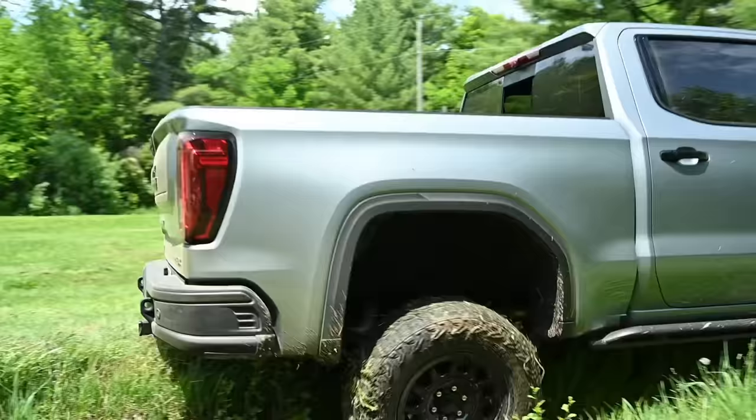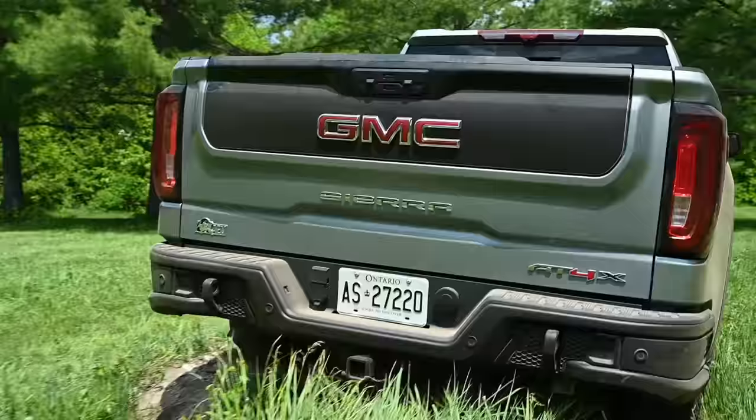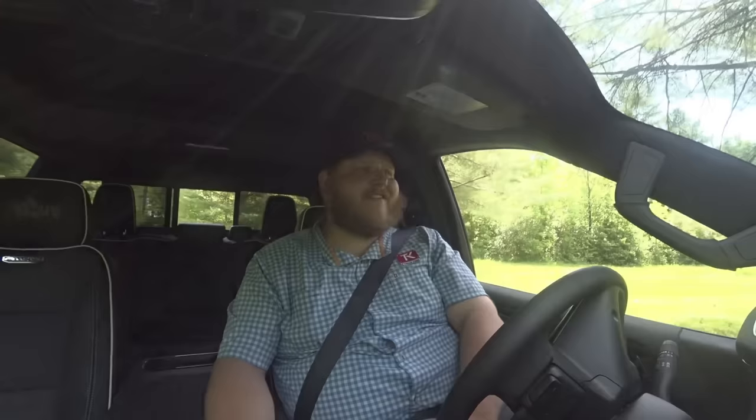I could feel the traction control stepping in to do its job. When there was a bit of tire spin, it was braking the inside tire that was spinning and sending the power. So there you go. Off-road mode alone does a really nice job of kind of mimicking lockers here in the GMC. Then I didn't even need my front and rear lockers. And now we'll hop in the Tundra and we'll see how it does both of those.